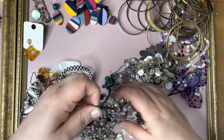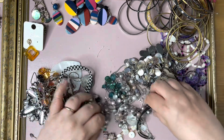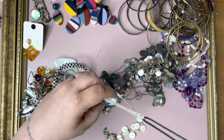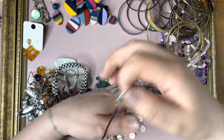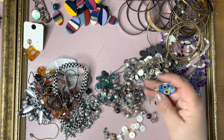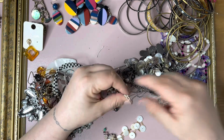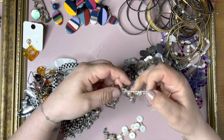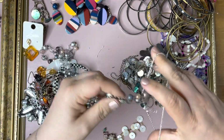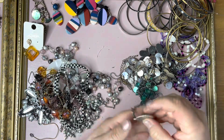Job lot. You can go in the broken lot. So can you. Just a cord necklace. It's a little owl picture. Do you want to come free? Yep. So you can go in the job lot.